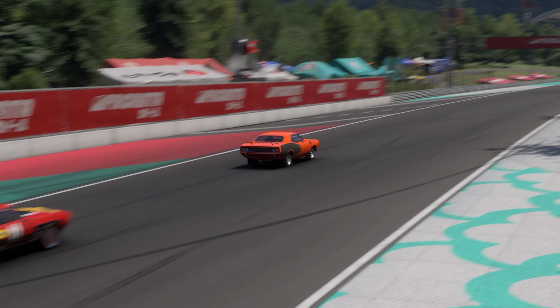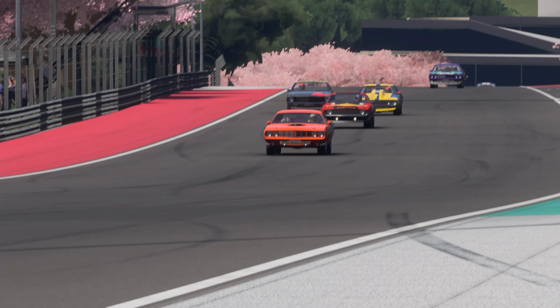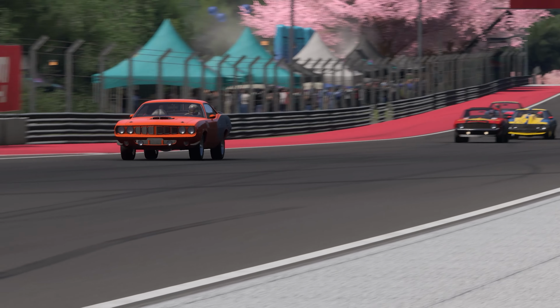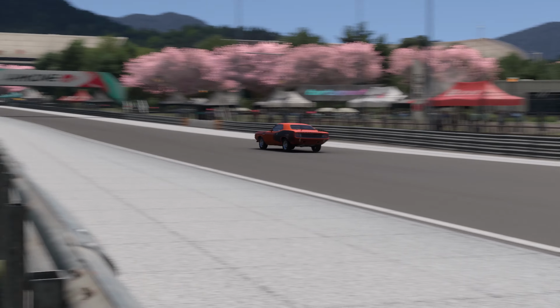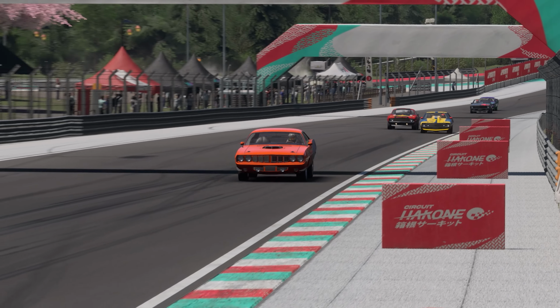Drag racing dominance. The 426 Hemi Cuda earned a formidable reputation on the drag strip, dominating in various racing competitions. Its powerful engine and well-tuned suspension made it a force to be reckoned with in straight-line acceleration events.